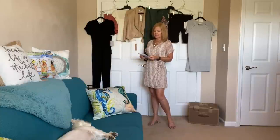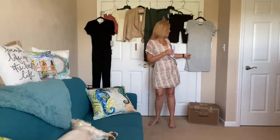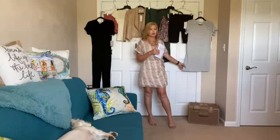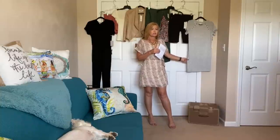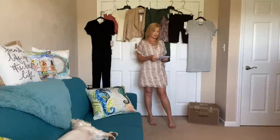Then we have the button detail t-shirt dress, also by Caslon, $59. That's this one. What did you guys think of this? It was so comfy on. I don't know if it did anything for my overall style, but I thought it was super comfy and an easy wear dress.